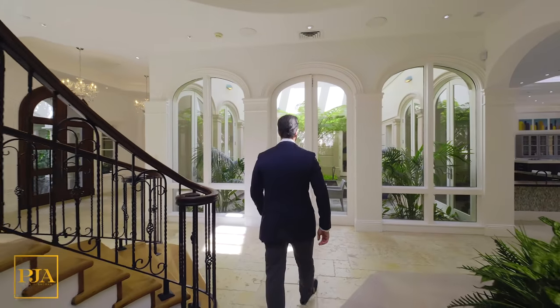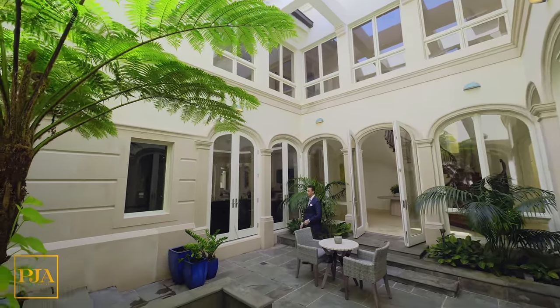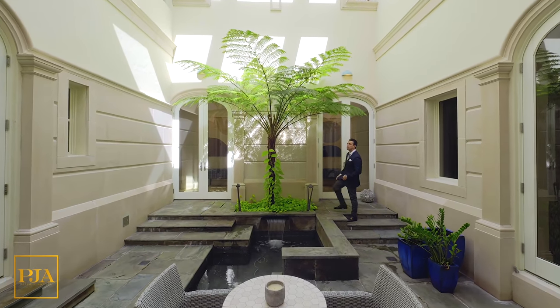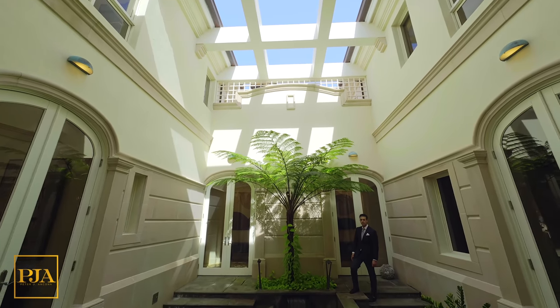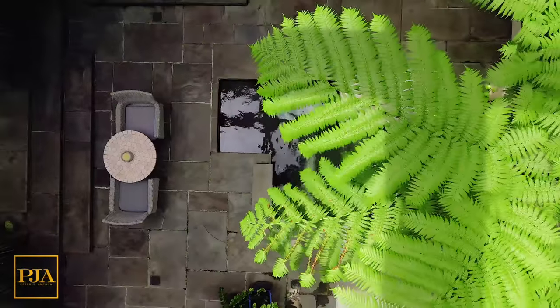One of my favorite features architecturally and framing the entire space is an indoor-outdoor courtyard. Your guests will be amazed at how serene this area is. And daily, you'll be able to enjoy an outdoor sitting area, lush landscaping, and a waterfall feature. We went above and beyond to capture its beauty through a unique drone shot.